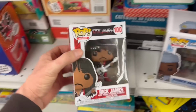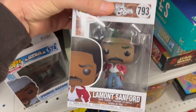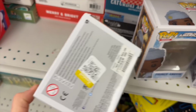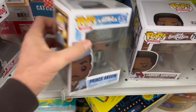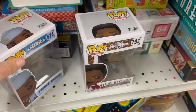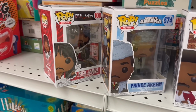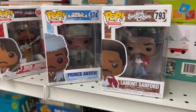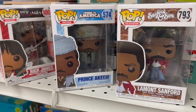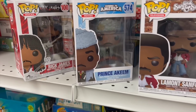Oh, look at these. Rick James, Prince Akeem, Lamont Sanford. I'm gonna look these guys up. The boxes look like they're in pretty decent condition. What do they want for these? $4.99? Do they want $4.99 for all of them? Those two, yeah, $5. I'm gonna look these up and see if they're worth anything. Okay, so this is pretty awesome. They're selling for roughly $25 to $30 each. So we'll say $25 a piece. That's $75, and I can get them for $15. I'm all over that.